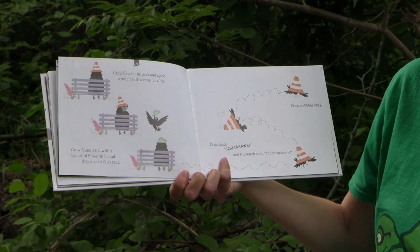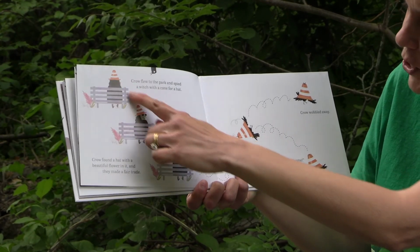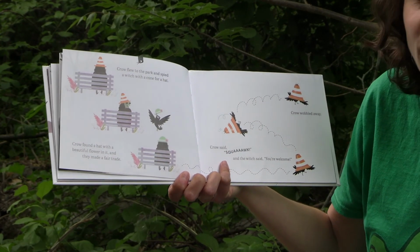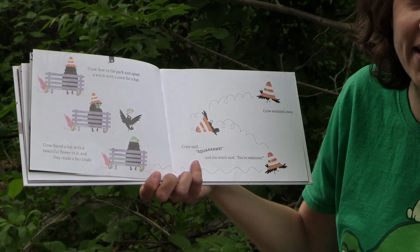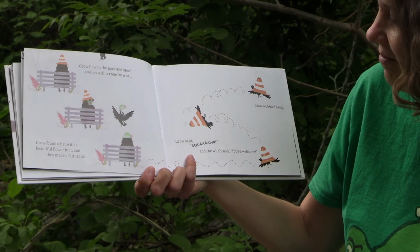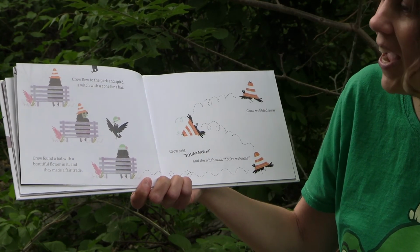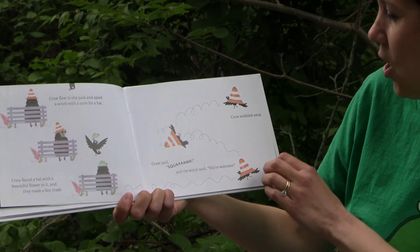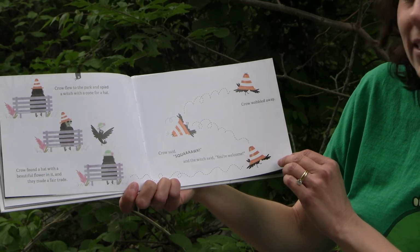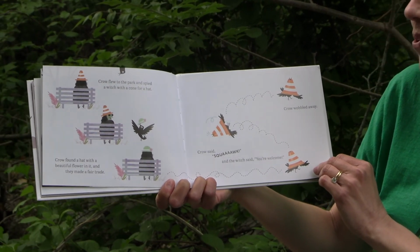Crow flew to the park and spied a witch with a cone for a hat. Here's the witch with a cone for a hat. Crow found a hat with a beautiful flower in it, and they made a fair trade. So Crow gave the witch the hat with the flower and flies off with the cone. Crow said, "Squawk!" And the witch said, "You're welcome." Crow wobbled away.